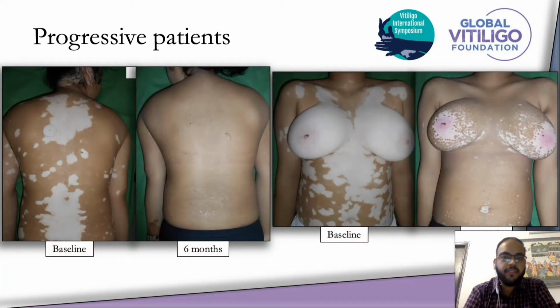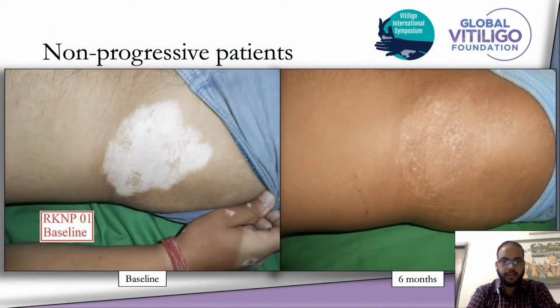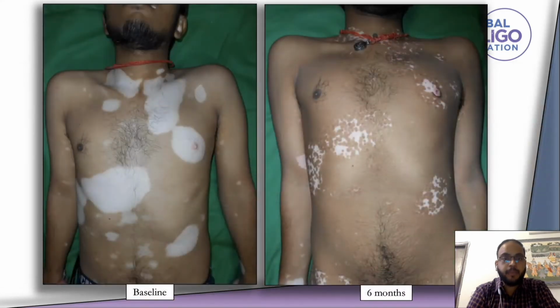Similarly, significant repigmentation over the trunk and no new macules were developing over the course of 6 months. We can see on the acral sites also significant repigmentation and no newer lesions. A similar clinical picture was seen in patients with non-progressive vitiligo with good repigmentation of the vitiligo macules. Particularly over the trunk and face, there was significant repigmentation.